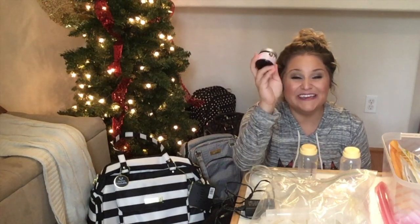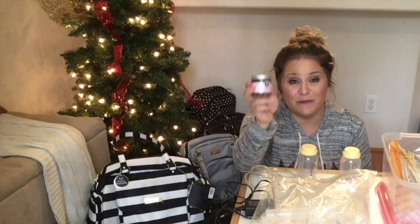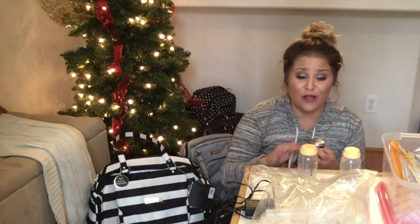Nipple butter. This is my favorite, especially when you're first starting to pump. Just take a big handful of this and put it all over your breast shield, because it's going to make pumping a lot easier and more comfortable. This Earth Mama nipple butter was my favorite. I also like the Honest Company. Those were my two faves.